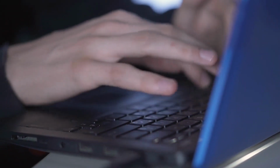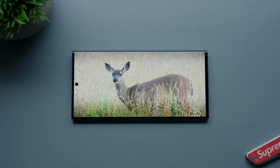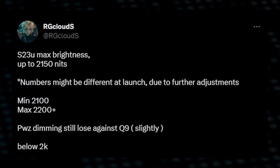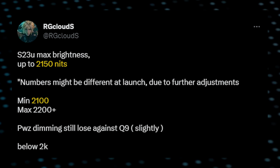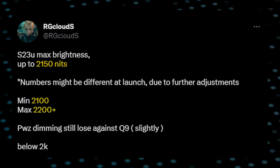Keep watching. According to ICE Universe's leaked information, the S23 Ultra will have a new display, and the S23 Ultra's display will be the brightest smartphone display available. Wow, that's awesome. According to RG Clouds in a tweet, the S23 Ultra display could come with a maximum peak brightness of up to 2150 nits, or even 2200 nits, with the minimum peak brightness at 2100 nits.